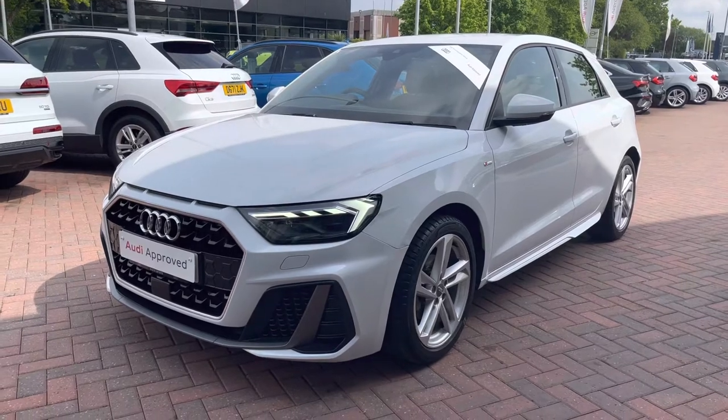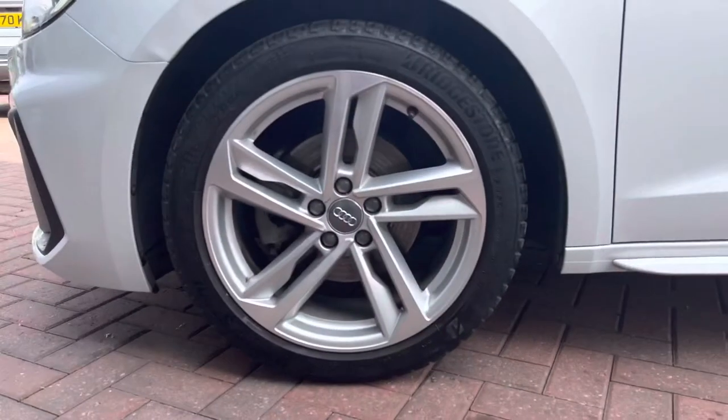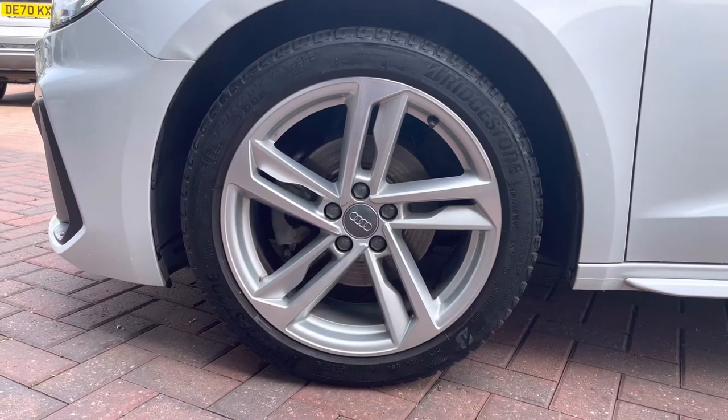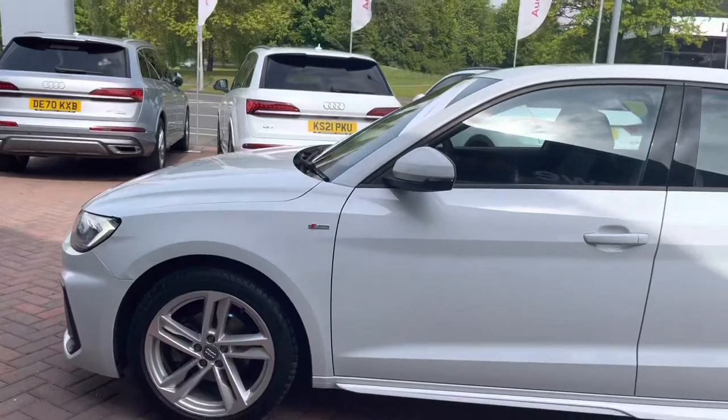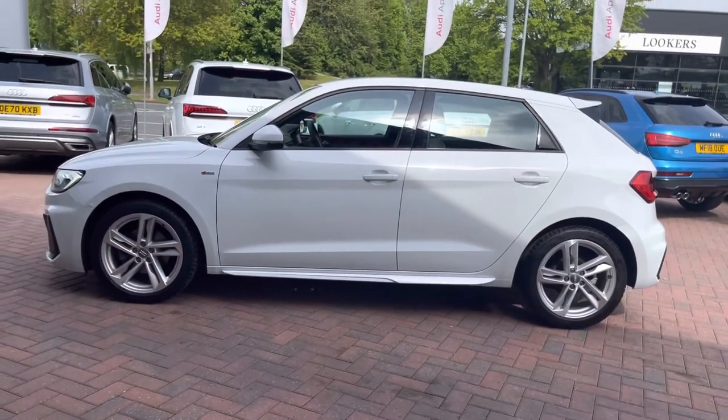The vehicle does come with the 17-inch 5 twin spoke design alloy wheels in a lovely silver. They really do make the car look nice and sporty. And as we make our way down the side of the vehicle, we can notice the black trims around the edge of the windows, which really do add a nice contrast to that white.